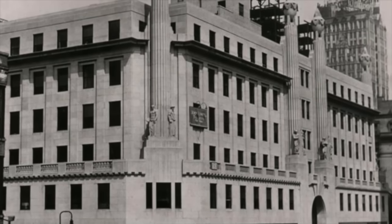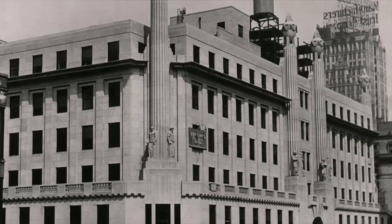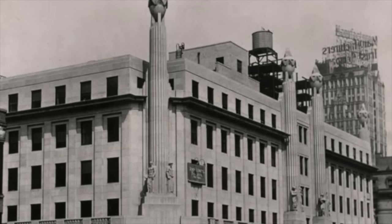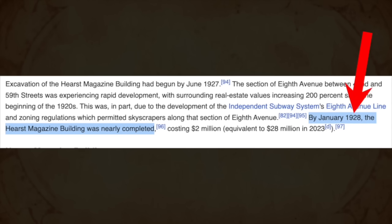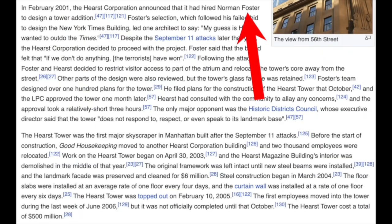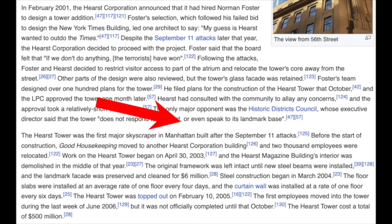Can you believe this? Now let's evolve and advance and become the most incredible society to ever live, so we are told. Let's advance our tools from 1928 to the year 2001, when they announced that Norman Foster would design a tower addition, with them giving us actual documented accounts, saying that they had to review the plans, also saying that they decided to restrict visitor access and relocate the tower's core. Destruction of the past? You tell me.